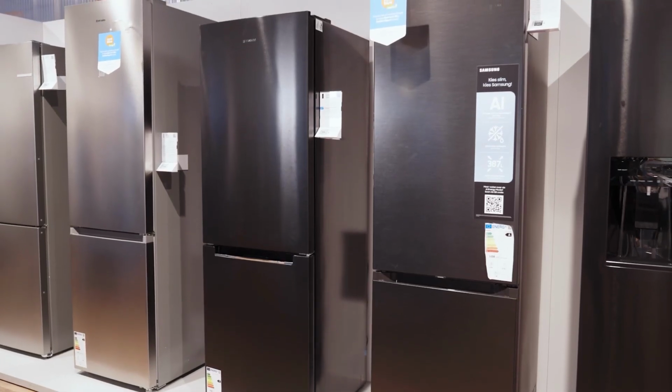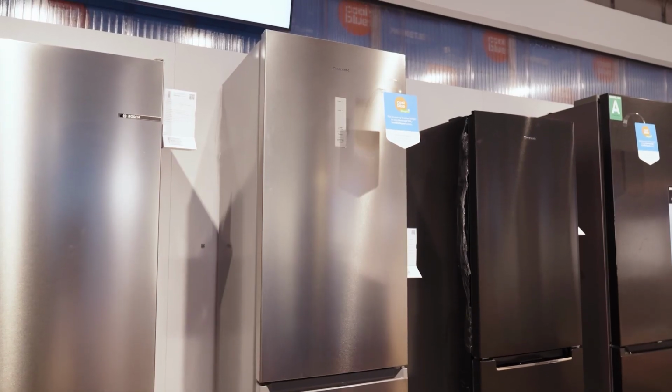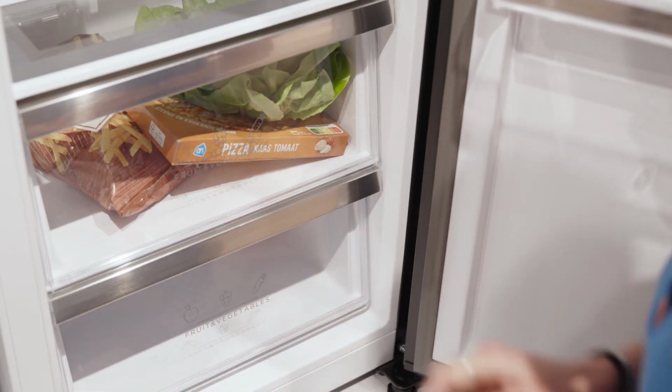Fridge-freezer combinations come in 4 different heights. There are smaller models ranging from 90 to 145 centimeters. These often fit easily in a small kitchen or under a sloped ceiling. Then there are slightly taller ones, from 145 to 170 centimeters. These are more spacious inside, and the most popular size is usually between 170 and 190 centimeters. Plenty of fridge-freezer space, but make sure to measure carefully to see if it fits.